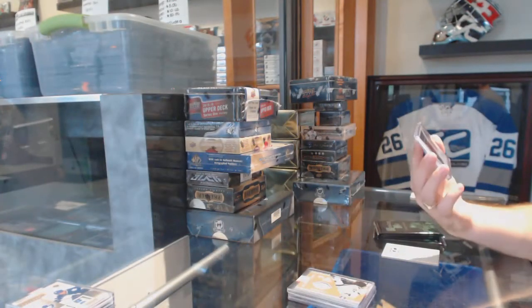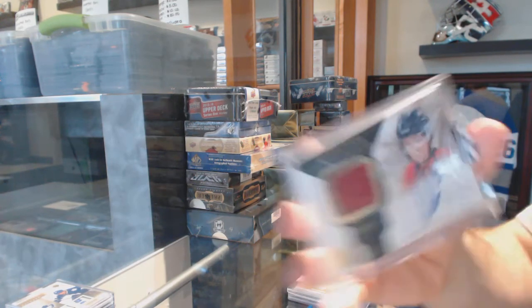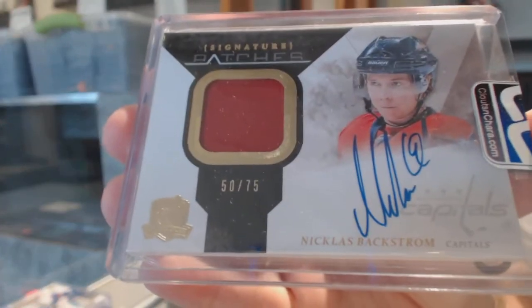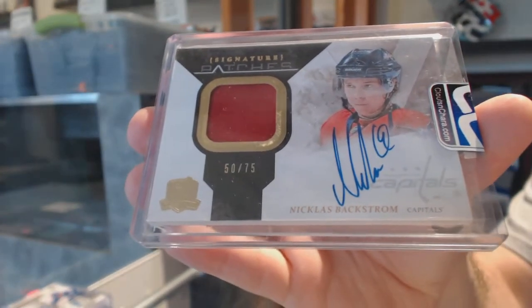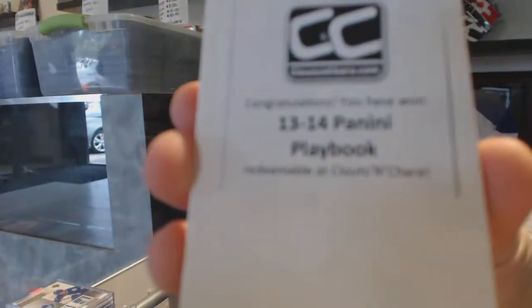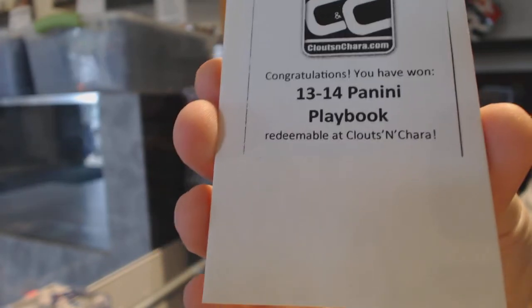And we've got for the Washington Capitals a Cup signature patches number 75, Nicklas Backstrom. For the Capitals, Nicky Backstrom. And the box is 13-14 Playbook. I'll be right back with the boxes.